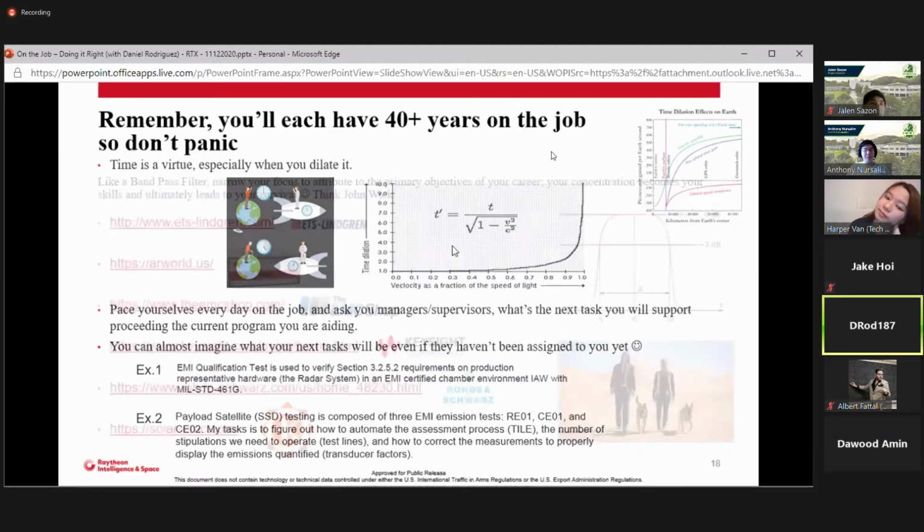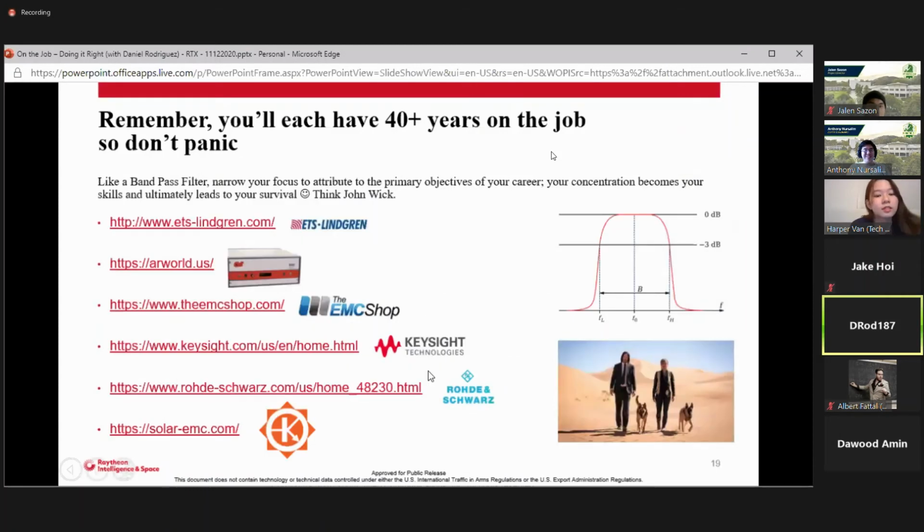And a little bit about this. I'll put this little example up here, the bandpass filter. So narrow your focus. You want that frequency, right? F2 and F1. So just narrow your focus to your actual objectives. Your concentration and skills should ultimately lead to your survival, which is true.